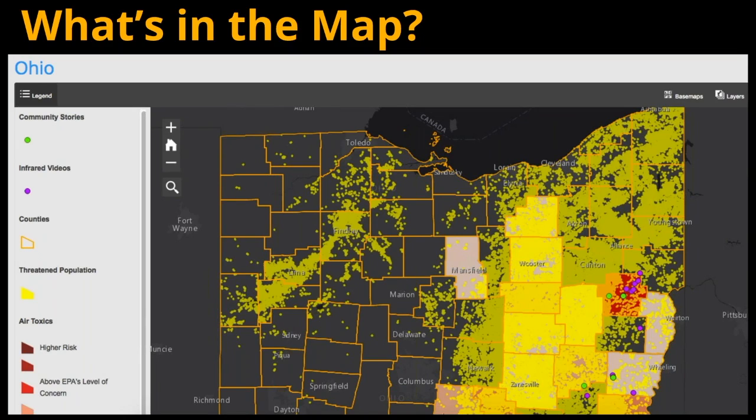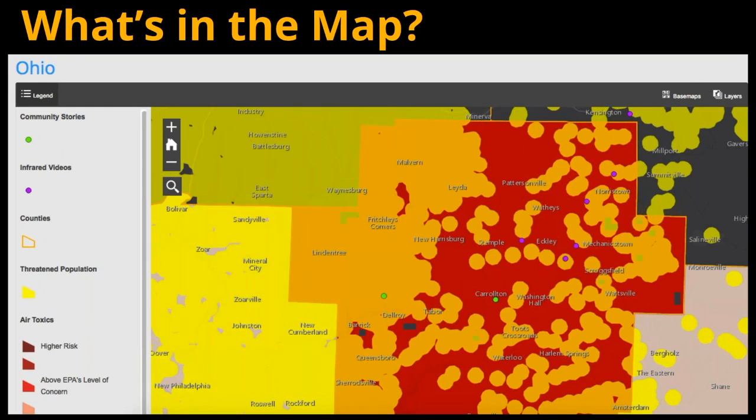And we can see that Carroll County is very much in the red, which you can see over on the left we have the legend, and it will actually give you a better sense of where that red falls. It's not an exact science, but it was our best way of visually representing the risks. You can also see that we've got some videos on the map, and I'm going to talk a little bit more about that later.